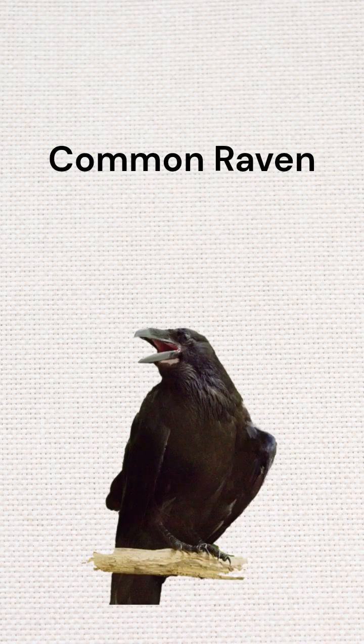In comparison, ravens make more of a croaking sound, which honestly, the best way I can describe it is a crow with a lot of phlegm in its throat. You know, they got a little mucus built up in there. Sorry for that image. Voice is the easiest and most accurate way to tell crows and ravens apart, and now you know.